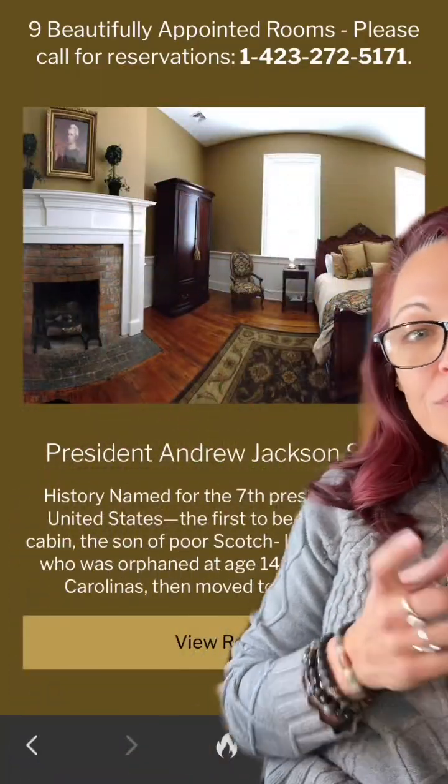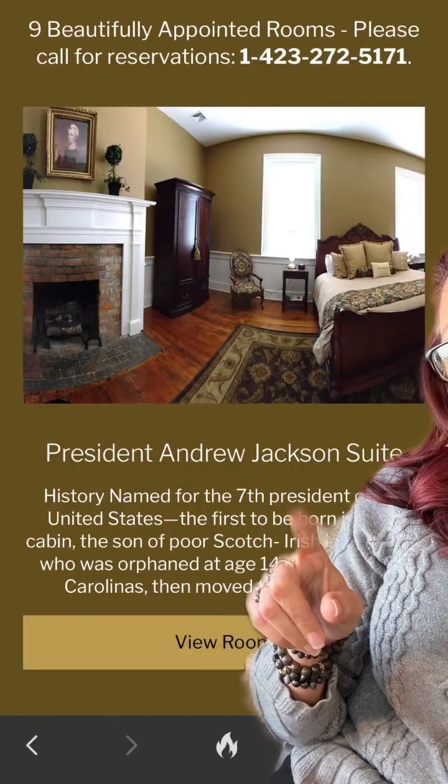Okay, I want to show you some more cool, interesting facts about this. Hold on just a second. There's also specific rooms in the inn named after specific presidents. And the reason why they're named after specific presidents is because the presidents actually stayed there. And the rooms that they stayed in is the rooms that they named them after. So this room is actually President Andrew Jackson's suite.